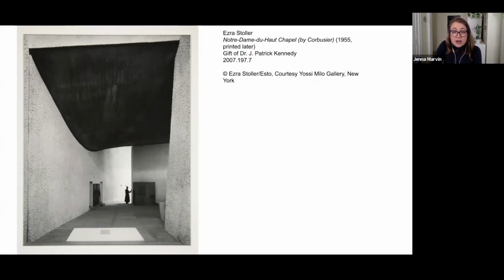In 1955, he took this photograph of the Le Corbusier designed church Notre Dame du Haut in Ronchamp, France, which translates to Our Lady from Above. Stoller aims his camera lens down a wide corridor. The passage feels open and expansive as the wood of the ceiling slopes and bends as if it were fabric flapping in a breeze. A monk stands at the end of the corridor, staring into the bright light that trickles around the corner, just out of the camera's sight.